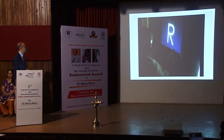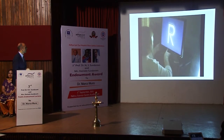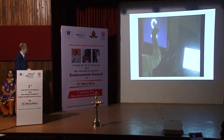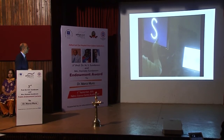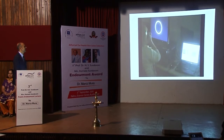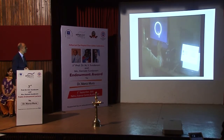This is another patient who is reading large letters on a computer board. Basically they train them now to follow the lines so that they can recognize an S. So it's a new process. They have to relearn how to see. And these are exercises that help a lot.